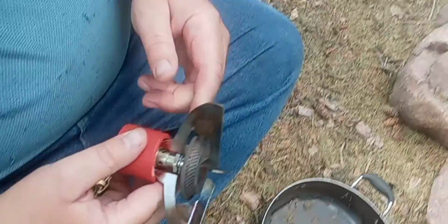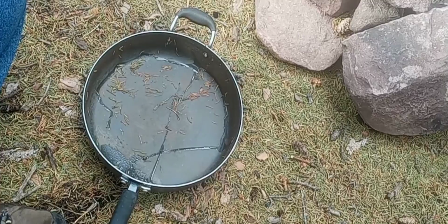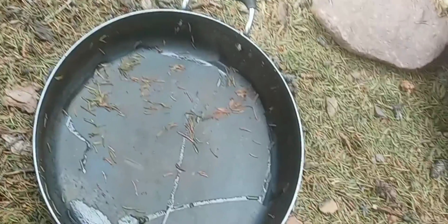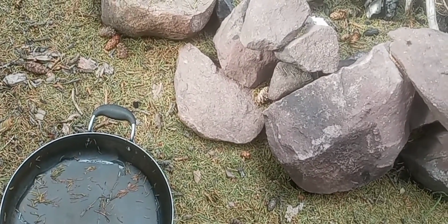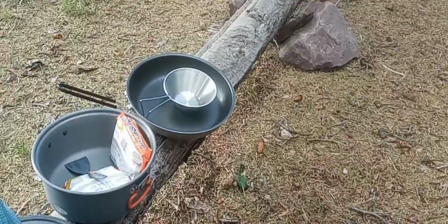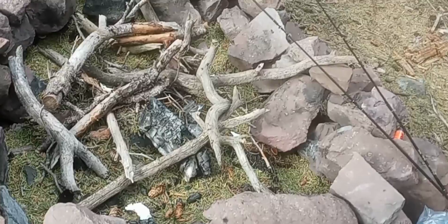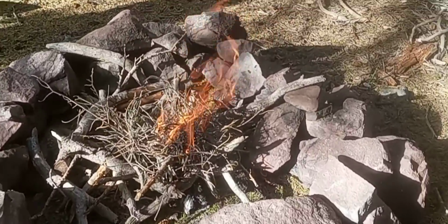So our stove broke, so we actually found this random pan. This is not fake. Look how old it is. We found it like over there, and we're turning this into kind of a survival catch and cook with ramen noodles because we have no other choice. We're gonna throw it in the fire and cook it that way. Okay, we got our fire going.